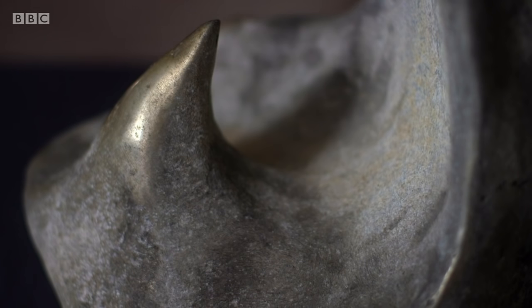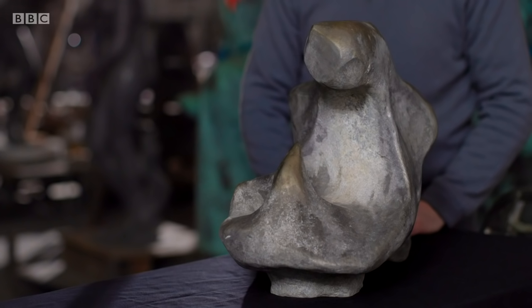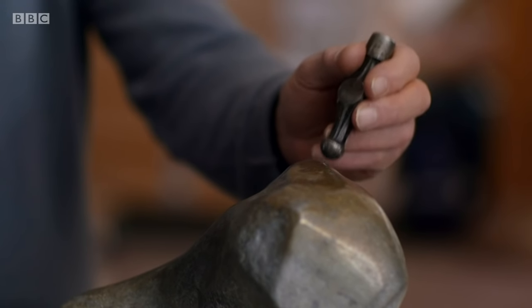Henry Moore started his career carving stone and wood, but after the Second World War, he embraced the use of bronze. So that could be the sound of bronze that we've just heard, but it doesn't hugely look like bronze to me, not the sort of bronze that I associate with Henry Moore.